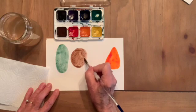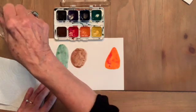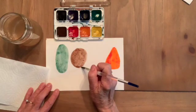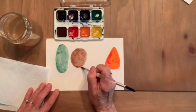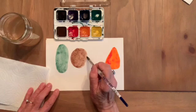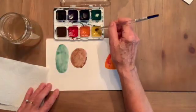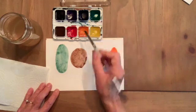Lots of round trees out there. Some people cut their trees to make them look like the shape they want them to, so they'll trim them. They call that pruning. Okay, let's get that done. And then I'm going to actually add a little bit of yellow in there and see what happens.